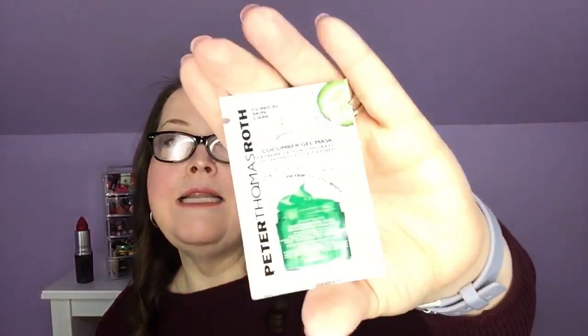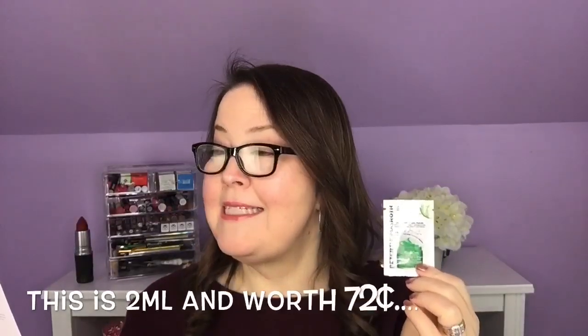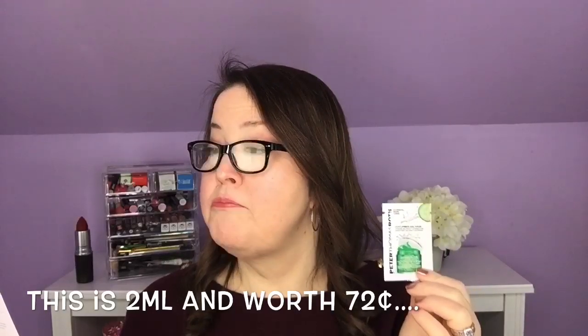Reaching in next, I have a little packet. And it is a Peter Thomas Roth Cucumber Gel Mask. And it's just a tiny little foil packet. I'm not sure that you could even do your whole face once with this little fella. The paperwork says that it is a hydrating and calming mask recommended for daily use.